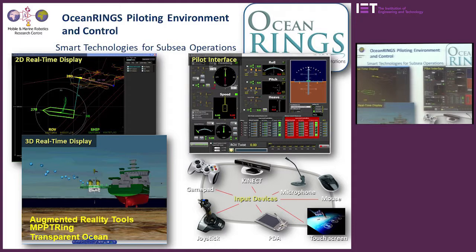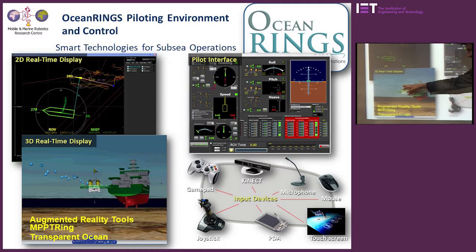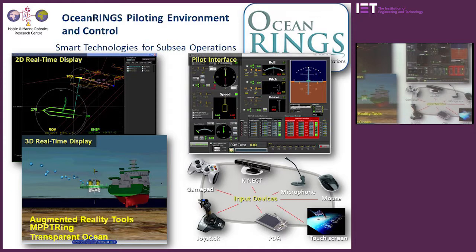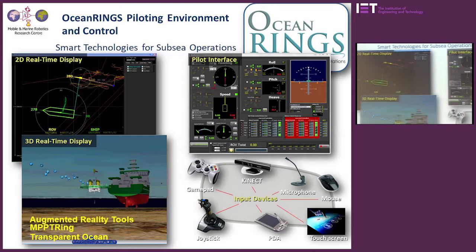So as the ship is sailing and pitching and rolling, moving in six degrees of freedom, so X, Y, Z, and also rolling, pitching, and yawing, the model of the ship is slaved to the real ship. The model of the robot in the water column is slaved to the motion of the real ROV. We've imported a seabed, so from the ROV camera on a submerged ROV, you can maybe see 1 or 2 meters, depending on the turbidity. We can make the ocean transparent. So the pilot, the master on the ship, or the ROV pilot, or any other people involved in the operation, can get a 3D view of where everything is relative to everything else.